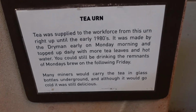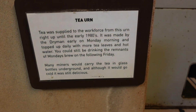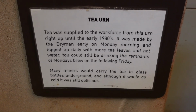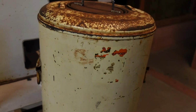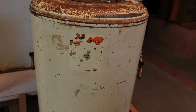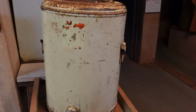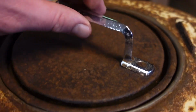This has got a tea urn. Tea was supplied to the workforce from this urn right up until the early 1980s. It was made by the Dryman. Early on a Monday morning and topped up daily with more tea leaves and hot water. So on a Friday you could still be drinking Monday's brew. Yeah. Nice.